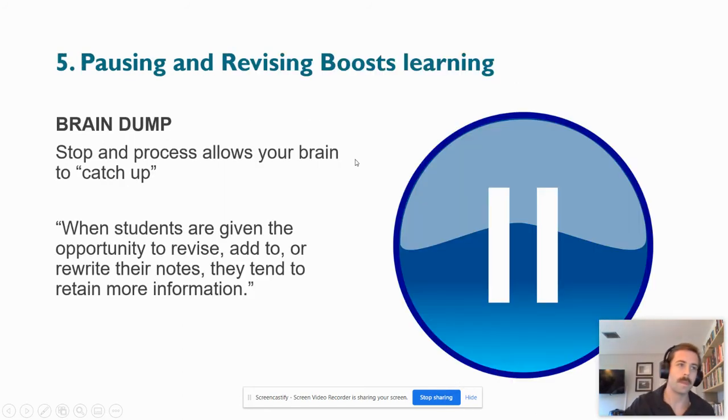And second to last, pausing and revising your notes also boosts learning, especially if you're doing it while you're learning. So if you're reading or watching a video, don't read and watch all that video through. Watch half of it and press pause. See what you can remember. See what you can do to add to your notes halfway through. And you don't always have control over this, right? So pausing a lecture requires me to stop during the lecture and ask you guys to write down and revise what you have taken notes on so far. And that's kind of what we do our brain dumps about, where we'll pause, download our brain, see what we can remember, then get back into it.